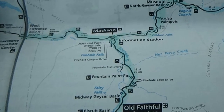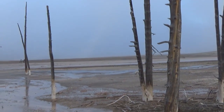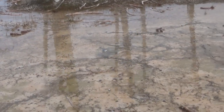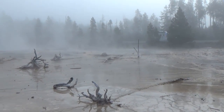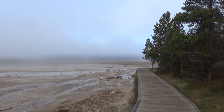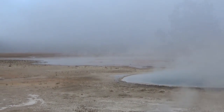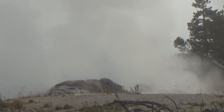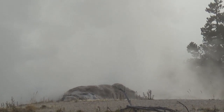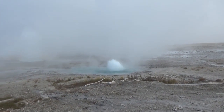Hi, on this cold morning, we just finished walking around the Lower Geyser Basin artist paint pots. That is south of Madison. And this is one where you kind of have to choose. When we came back through here the other day, this parking lot was full and people were parked on the side of the road for over a half a mile to come out here.